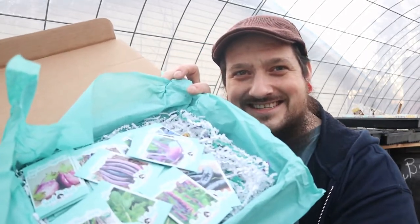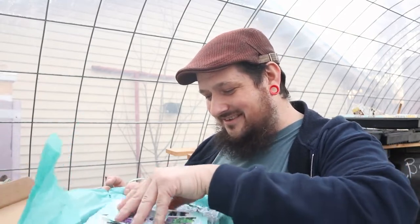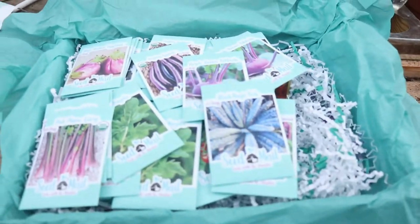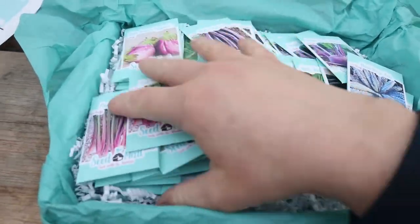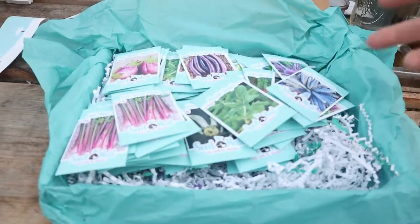This is like Christmas, guys. Look at this. Little streamers in here of all our seed packs. I love it. Oh, you know what? I think I'm gonna get a picture of this so you guys can see it. This has to be by far the prettiest packaging, I think, of all the seeds I've ever bought out of any of these different companies. Look at that. How freaking adorable. All right, so I can't even right now with this packaging. It's just awesome. Awesome, awesome packaging.